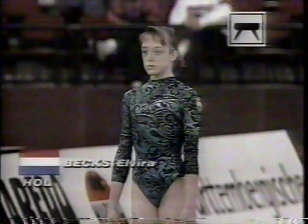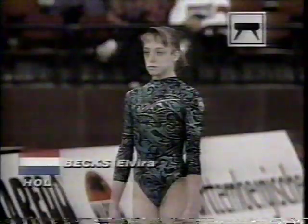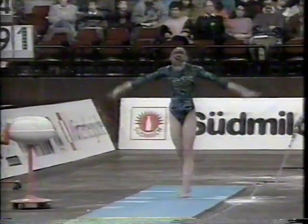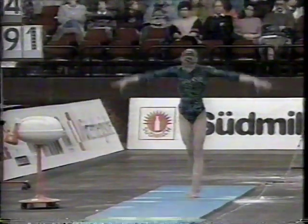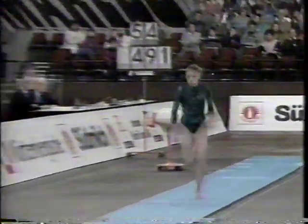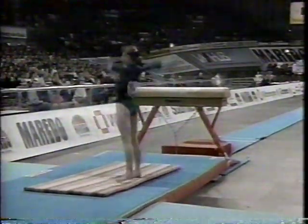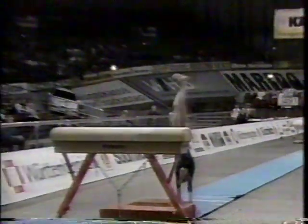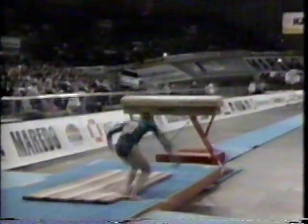Our next vaulter is Elvira Becks of Holland. It's our first opportunity to see this gymnast. Long arms. We'll see if she can generate those long arms into a Yurchenko with a full twist. Little bit of a tuck on the landing. Did you see how flexed her arms were on the horse? She never really extended them. Right. Actually, you should be entering the horse with totally locked arms so you can get a bouncing effect. Watch this. She's bent. Yeah, she actually absorbs, and you notice that the knees are bent in the air.